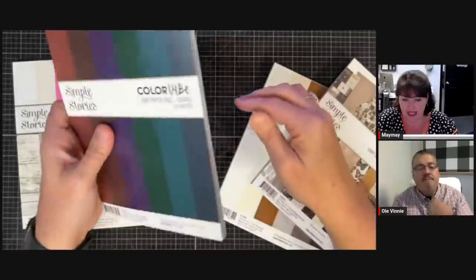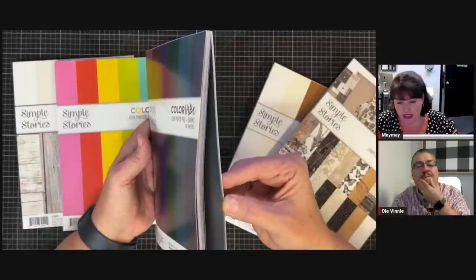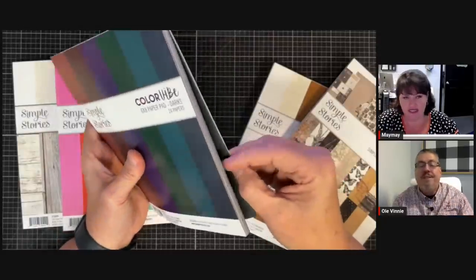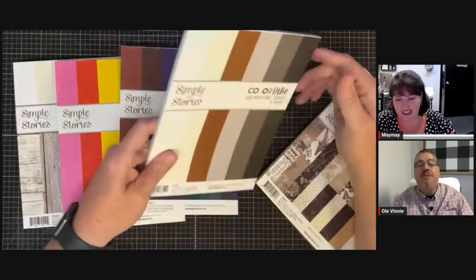So pretty. That green, though. Where's Shannon? Let me show her that green. Oh, look at that green. Shannon is on vacation. She'll still like that green. Okay. She can see it when she gets home.